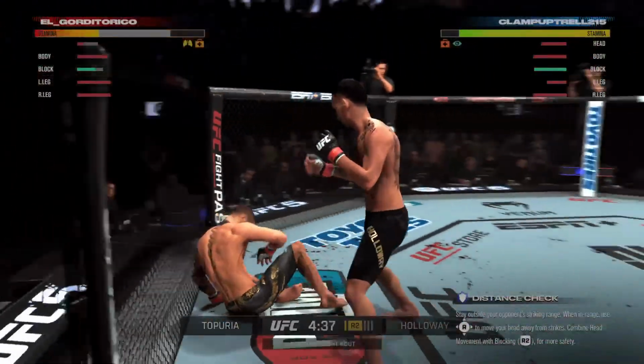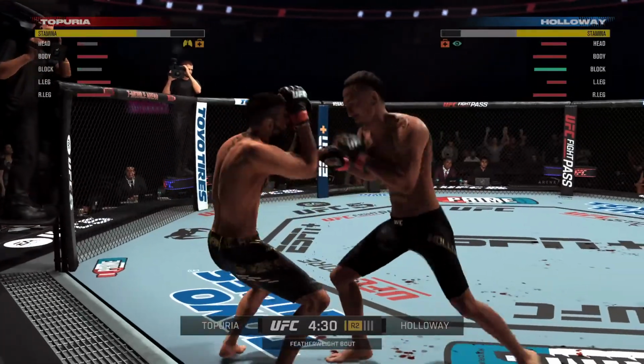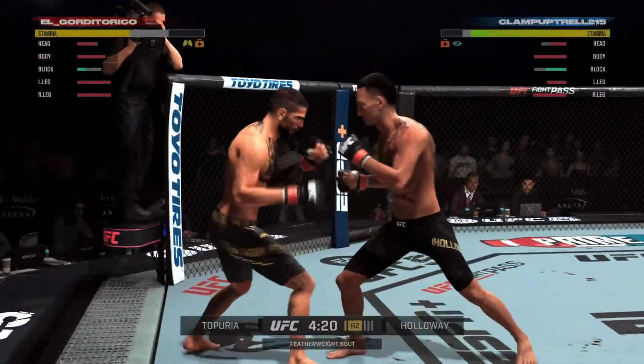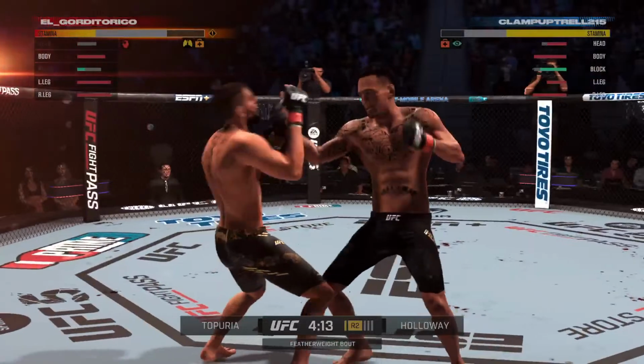That's a huge shot right there, DC. You don't want to eat too many more of those. No, and he needs to start looking to finish now because he's got his opponent hurt very bad. Oh, he just continues to attack that cut around the eye. Gotta think his vision's compromised now.